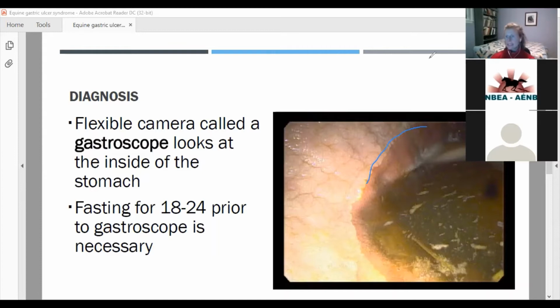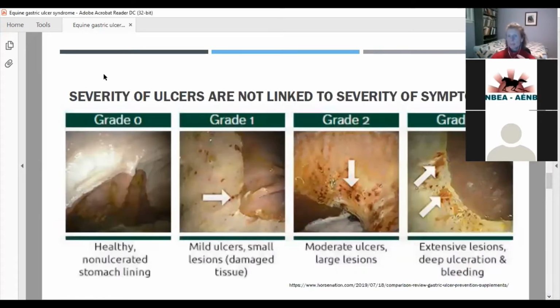So let's look at the next slide. We have a couple pictures of horses that actually do have some erosions in their stomach. And so on the left, grade 0, that's again what we want a horse's stomach to look like. Okay, so we have the division between the top and the bottom part of the stomach. That green is just a little bit of food that's stuck on the walls. When we're doing the gastroscope exam, we can actually squirt some water in there, clean off any extra food that's sitting on the inside of the stomach, and make sure there's no ulcers hiding underneath it or anything like that.